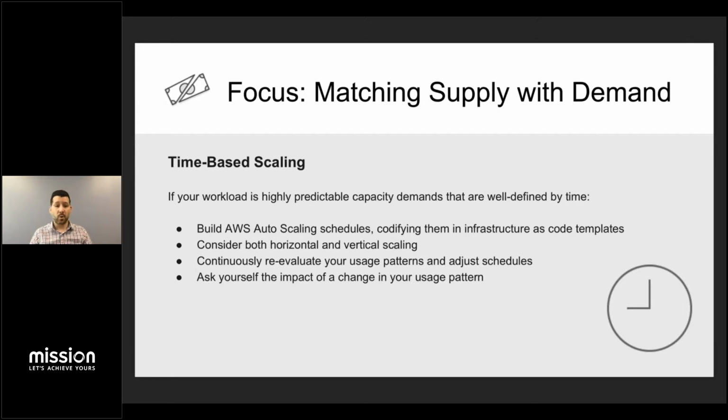And you can do this both horizontally and vertically, right? You can resize your instances and you can spin up new instances. The best practices here are really all about reevaluating those usage patterns and asking yourself, what would the impact be of a change in our usage pattern, right? What would happen to our system? Now, the best approach is not to use one of these, it's to use all of these, right? To really think about it clearly and employ all of the tools in your tool belt.